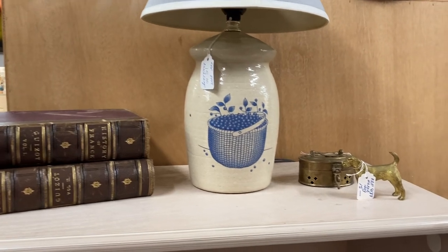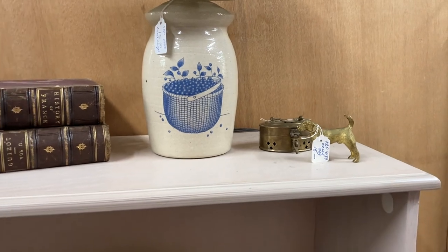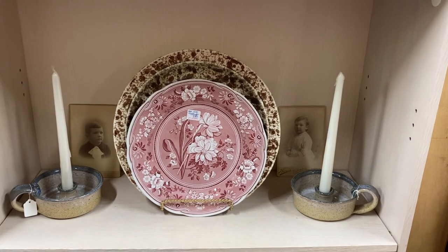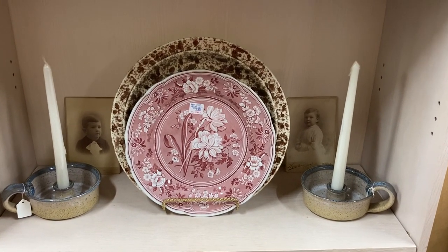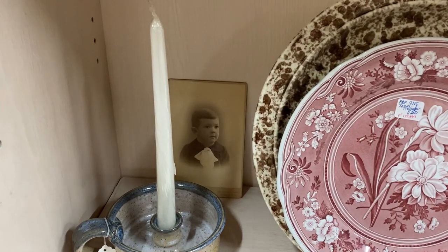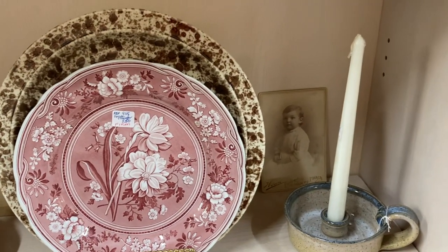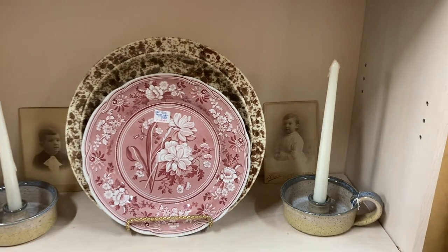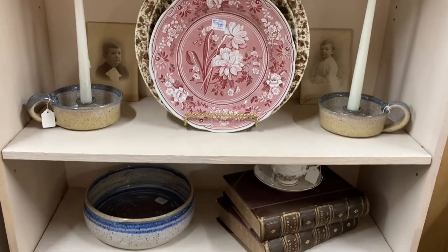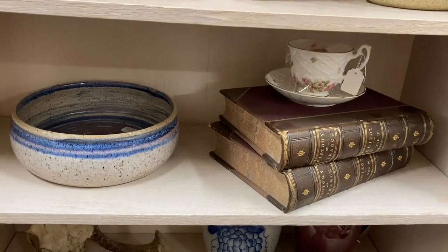As you can see, I've mixed collections, colors, and patterns. By layering these plates, I'm drawing the eye forward. That's my focal point. And I placed a picture on each side, so that will also draw the attention to those pictures. The candles add a nice ambiance, but I want to add that if you were actually recreating this look in your home, you wouldn't want to use wax candles on a shelf because of the risk of fire. But you can still achieve this look by using battery-operated candles.